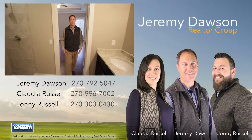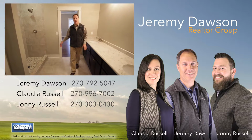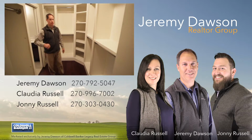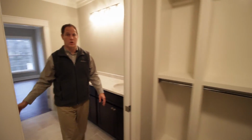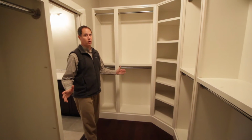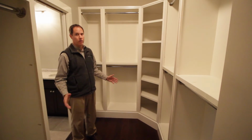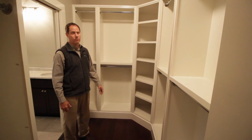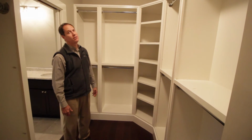And I love this master bath with a raised double vanity, a huge tile shower, and this custom closet, and I screwed that up, with washed stone floor, and this closet is great. You don't see wire shelving here. This builder does full hardwood shelving. Had it going good until I got in here.